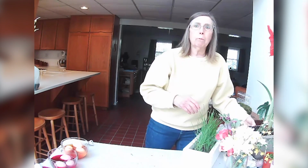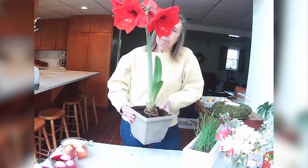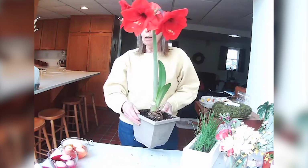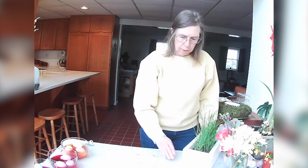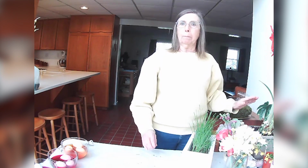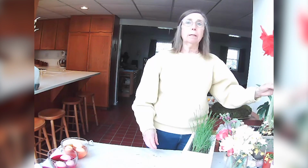If you've grown amaryllis and had it bloom, when it's finished blooming, be sure to cut off the stalk, but keep the greens that are growing and let them mature. Keep them watered and fertilized. Plant them outside in the summer and let them continue to grow. Then in the fall, you can repot them and let them go dormant for a little bit and bring them back in the house to restart and bloom again next spring.